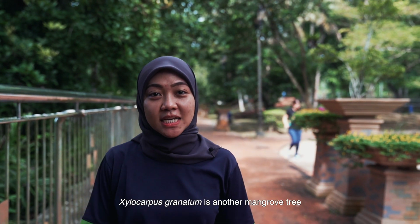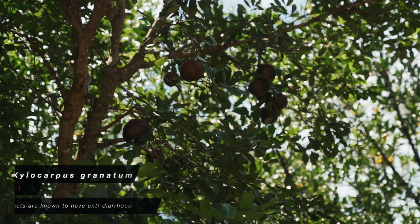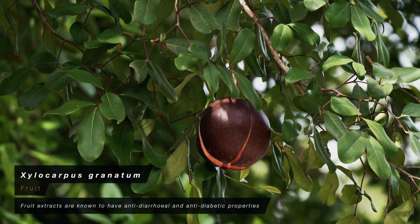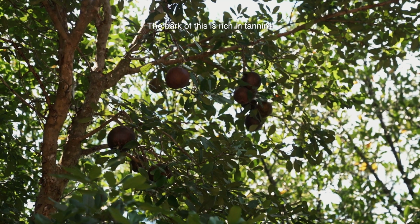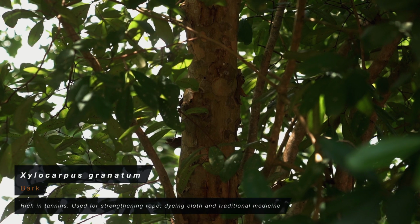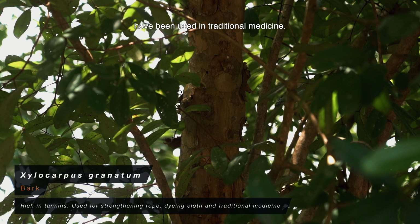Xylocarpus granatum is another mangrove tree that has fruits that resemble cannonballs. The bark of this is rich in tannins and has been used for strengthening rope and dyeing cloth. The bark, fruits, and seeds have been used in traditional medicine.